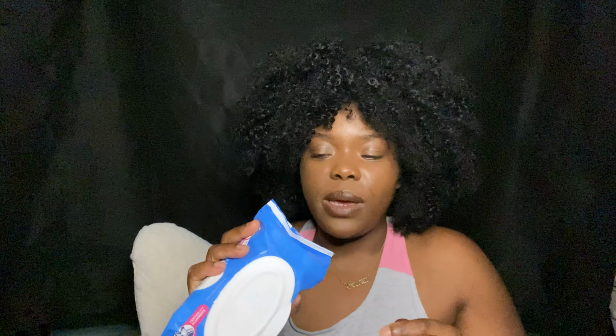You get unscented wipes instead of toilet paper because, one, you just feel cleaner. It gets it. Wipes are just that girl. It is that moment. It is everything, okay? Wipes just, oh my goodness.